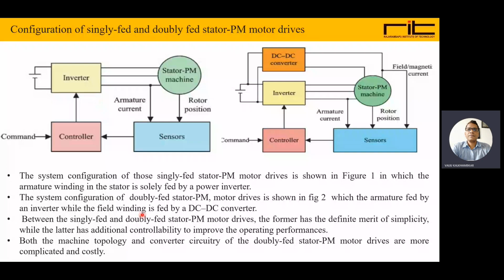The next type is hybrid excited DSPM, that is HEDSPM. By incorporating the hybrid excitation into the DSPM machine, the HEDSPM can be obtained as shown in the figure. That is a hybrid excited DSPM. The stator incorporates three-phase armature windings, a DC field winding, and the permanent magnet poles. So we can see here the permanent magnet poles and DC field winding. The rotor has neither permanent magnet nor winding, hence offering high mechanical integrity. So this is the rotor. There is no winding.